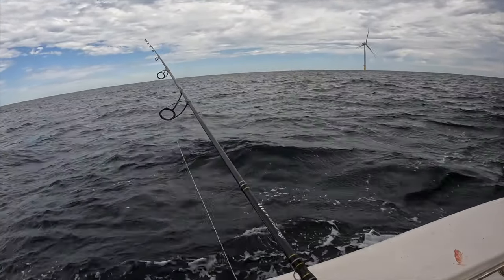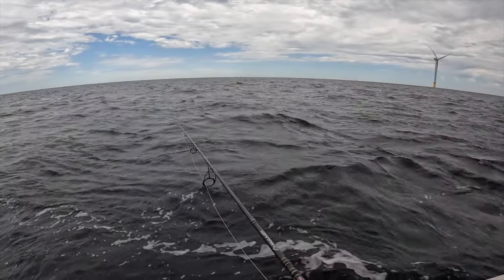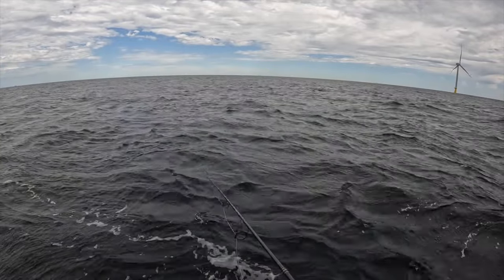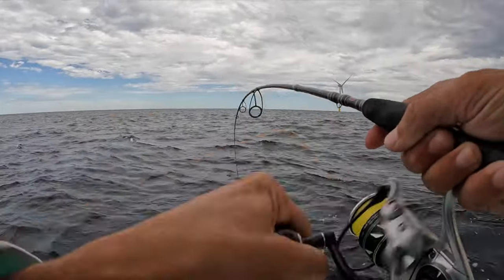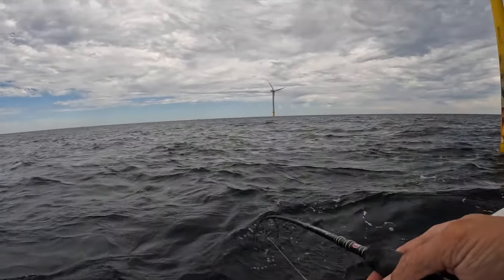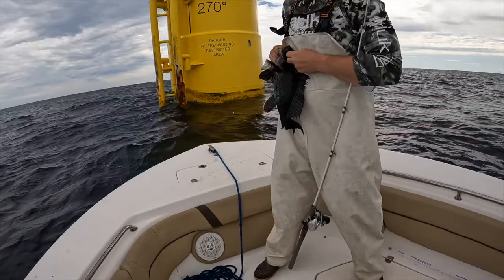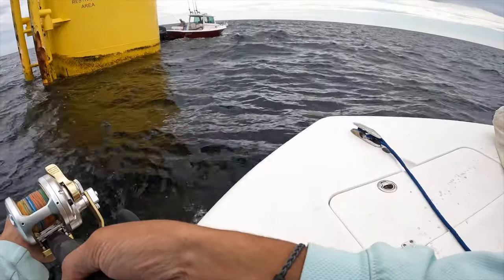Let's see if I can get one on the bottom flop again. That was so cool. Yep. They're on the bottom flop. Top hook. You had to go to the squid. You stooped to that level. It happened.